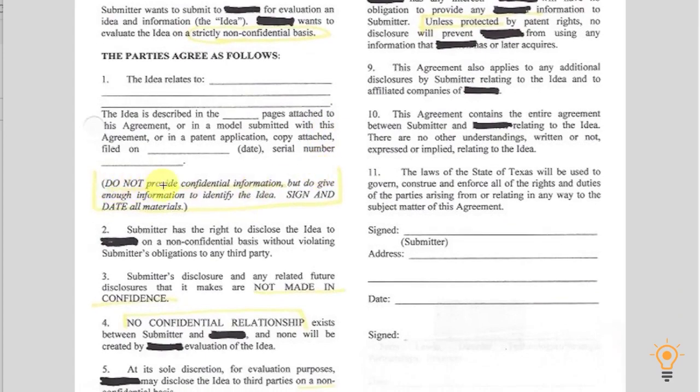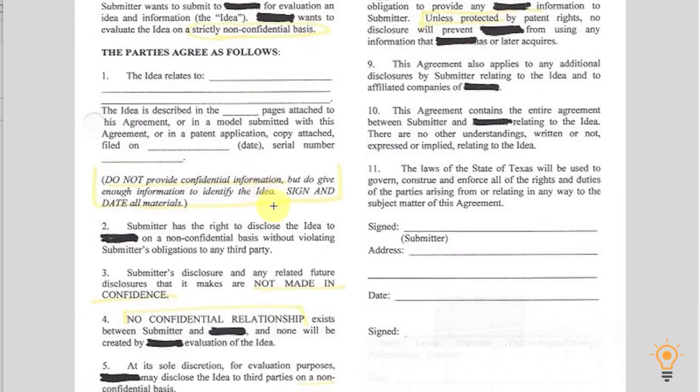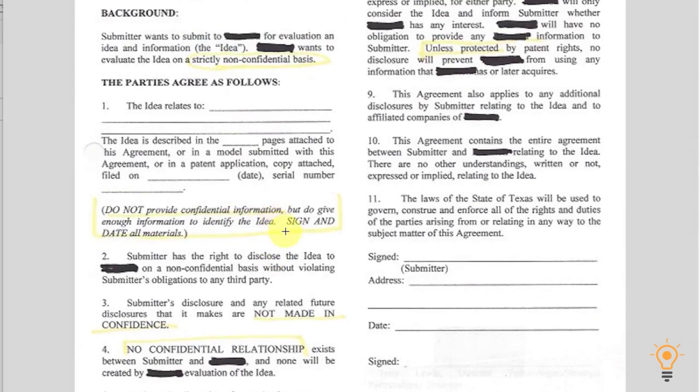Do not provide confidential information, but do give enough information to identify the idea. So you might describe it like, I have a bicycle pump that fits in one's hand and is powered by solar. And a little bit more information about the benefits of all of that. Not the features, but the benefits, why it's so great. And then if they think, you know what, this is worth getting a little deeper in and maybe signing a non-disclosure, that's what they're saying here. And some companies will tell you this, so I want you to be aware that you'll see this. Describe it, but don't give me all of the confidential part of the product.